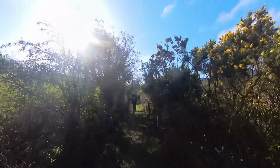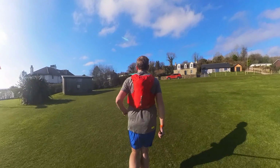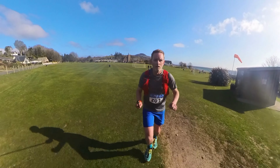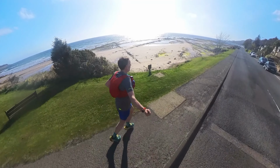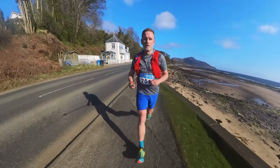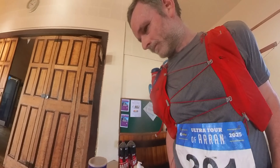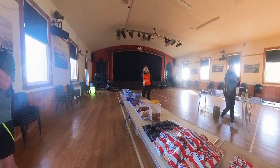The race can be split into 4 sections: Brodick to Lamlash, which is the coastal start, Lamlash to Whiting Bay, which continues along the southern coastline, Whiting Bay to Kildonan, which is the southernmost leg with a lot of varied terrain, and then Kildonan to Brodick, which is a challenging inland return with significant elevation gain. I was feeling good at this point and looking forward to the first stop.